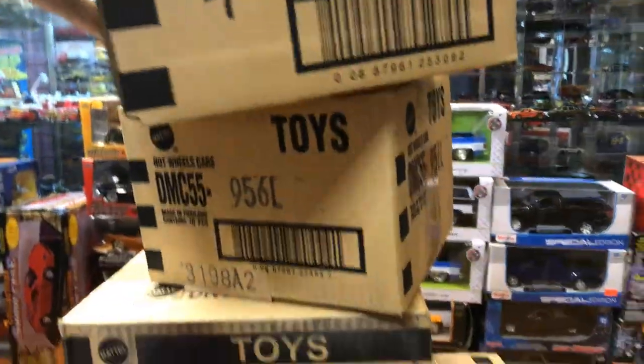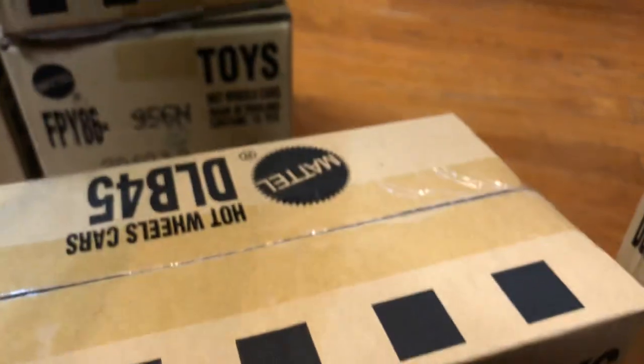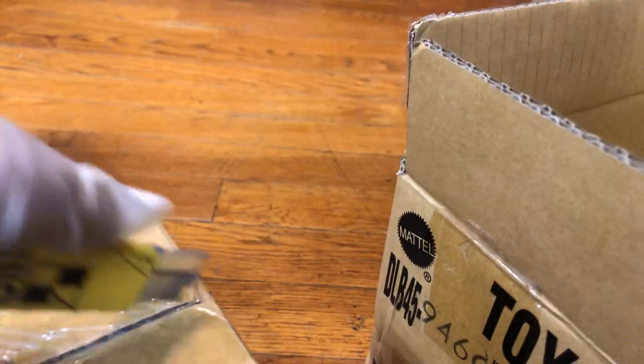All right, let's do a top box right here. And this is a 946E. I don't know what it has. Check it out. Safety first, like always.